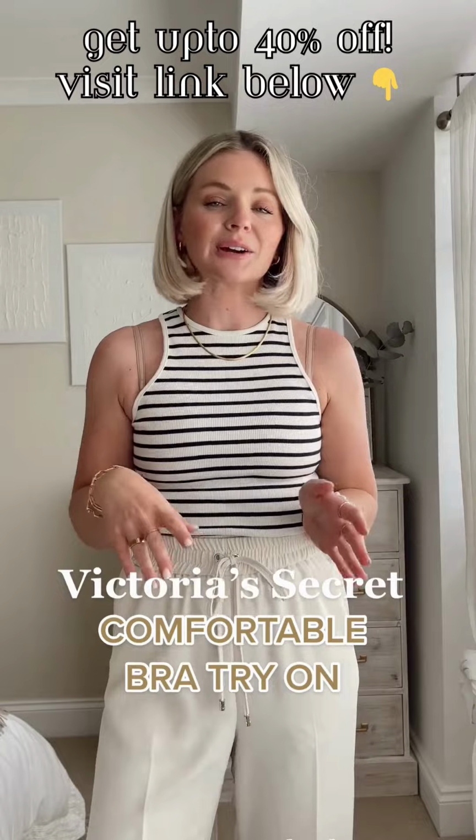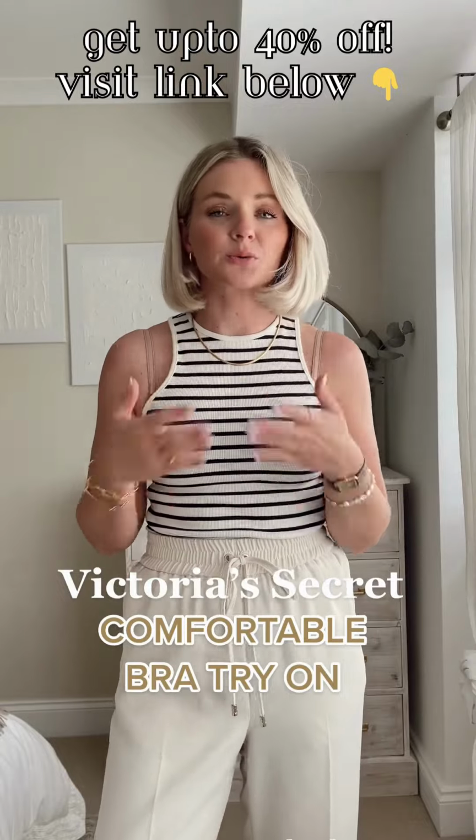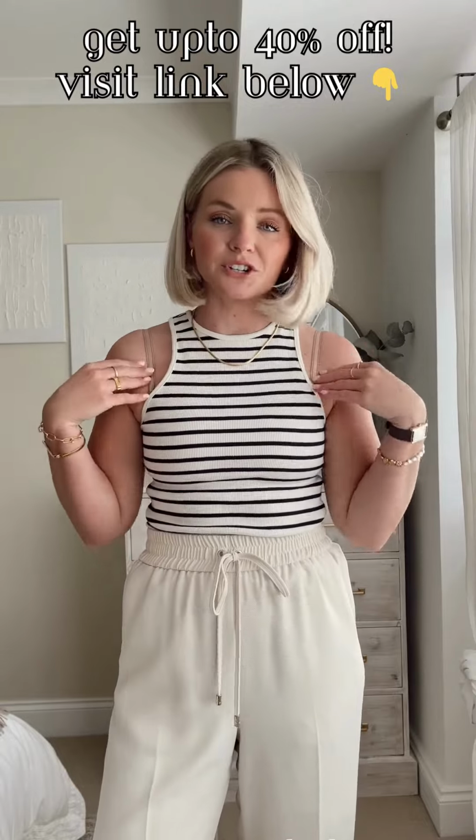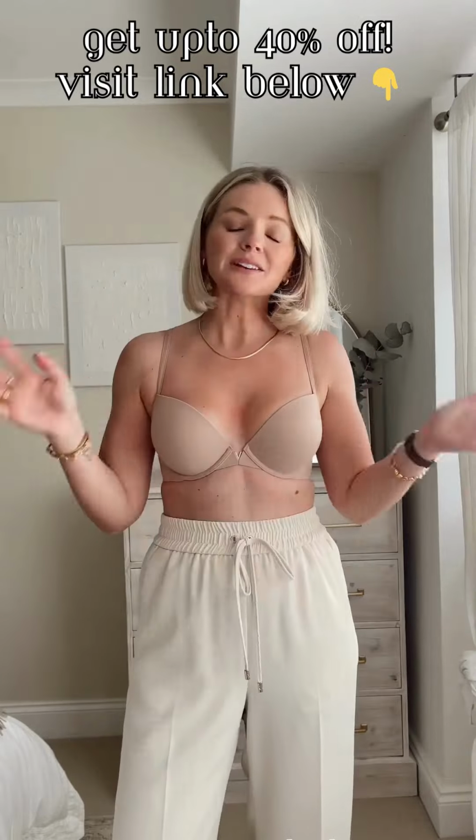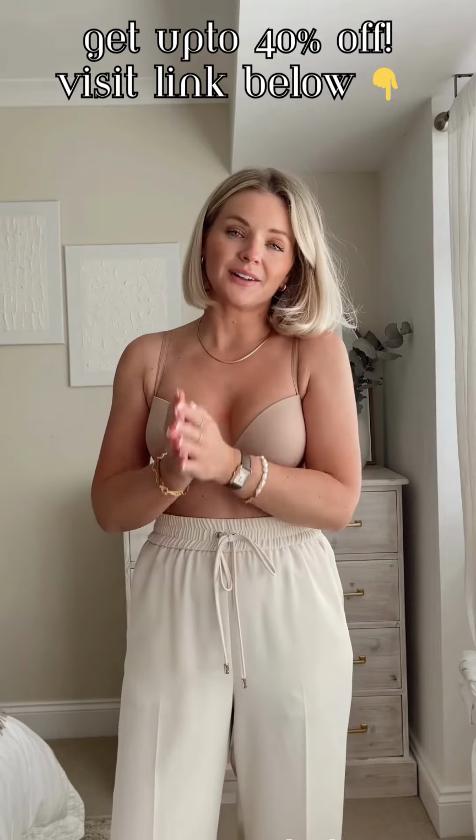Please tell me I'm not the only one with this, but do you ever get annoyed when you wear a nice top like this and your bra straps are on show? Well, let me show you 3 Victoria's Secret bras you need to try. Even if you're just looking for a new, comfortable bra, then keep watching.